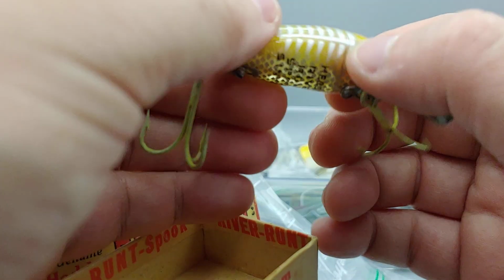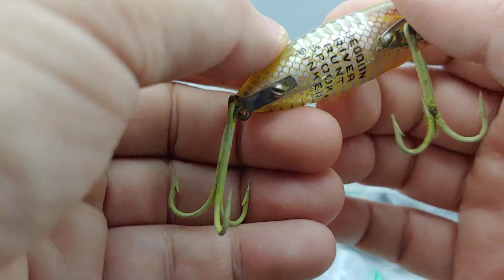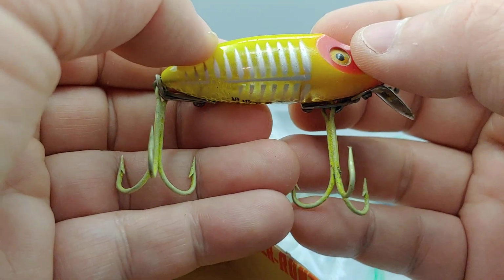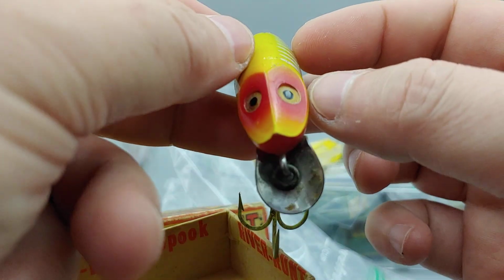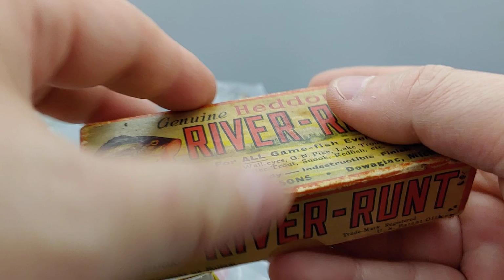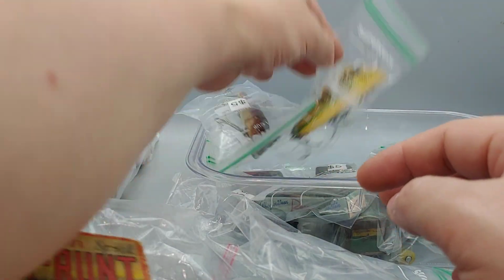Look at this little guy. And it's plastic, so I don't know how old that is. Maybe that's from the 70s. But it's never been used. And it's just so cool. Just amazing to see something this old that's not sitting in someone's tackle box all beat up and chewed on. And he's got plenty of those too. So anyways, this one's really neat.